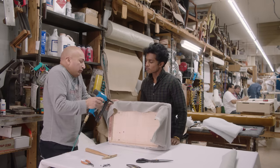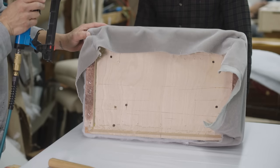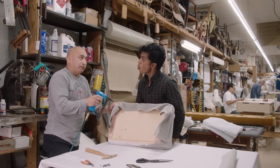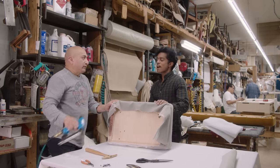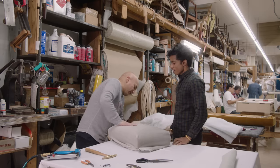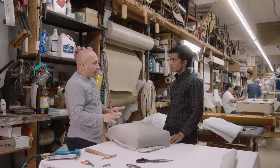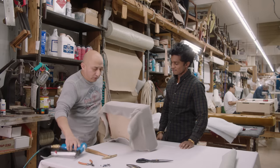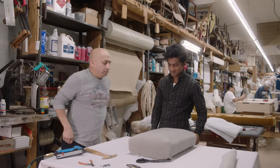You go sideways. You're not gonna go the whole thing because I gotta take it off. Oh, you have to take this off? Yes. So this is just to hold it in place, to see if it's nice. Everything is perfect and then you can staple it up. So this is just temporary? Temporary, yes. What do you think right now?